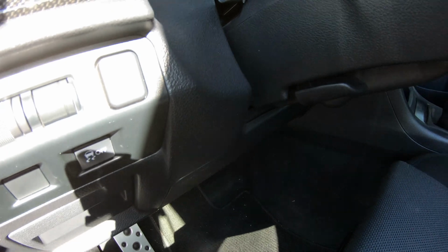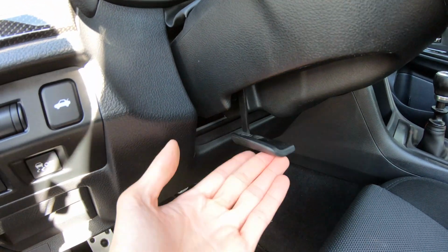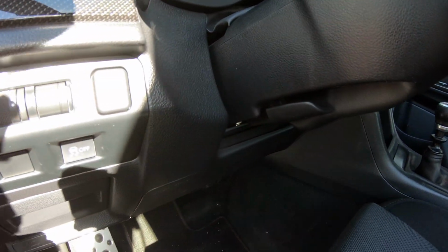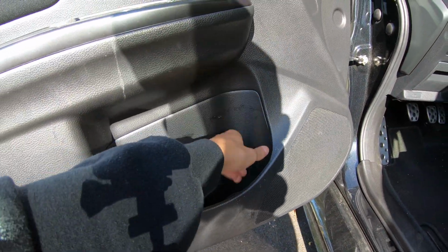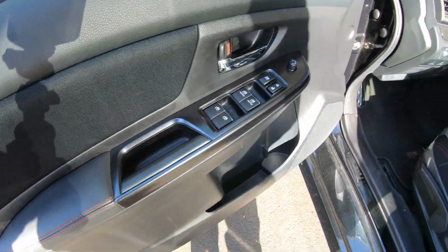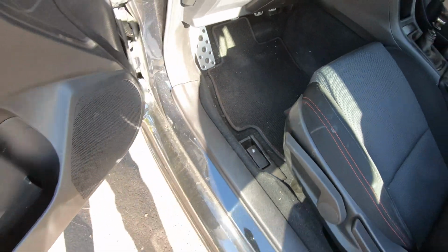Anyways, you can adjust the telescopic steering wheel here. I put it at the lowest spot and push it out because I want to have the steering wheel pretty close to me. And yeah, you have some space right here for cups, water. I put my coins in here like an idiot. And yeah, gas cap right here.